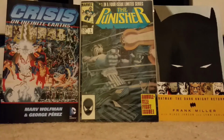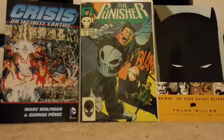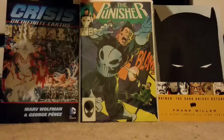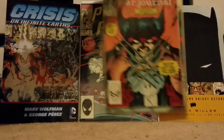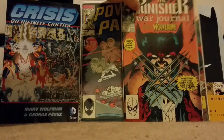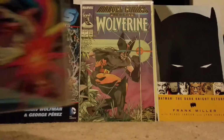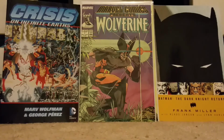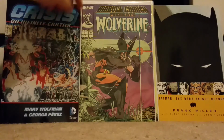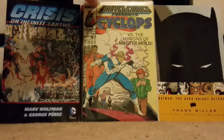Punisher #1 from his first miniseries. Punisher #1 from his first ongoing series. Punisher #4, first appearance of Microchip. Punisher War Journal #6 and #7, first time Wolverine and Punisher met. Awesome Jim Lee covers too. Power Pack #1, first appearance of Power Pack. Marvel Comics Presents #1, with Wolverine there and Silver Surfer in the box. Marvel Comics Presents 19. This is the first appearance of Damage Control.